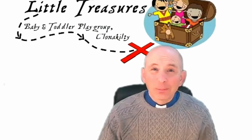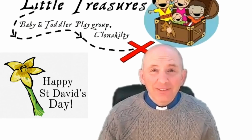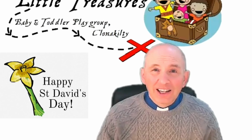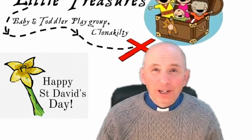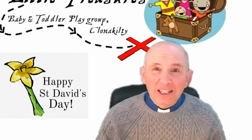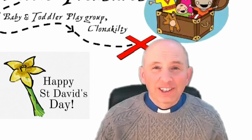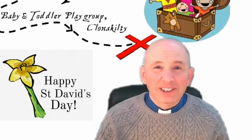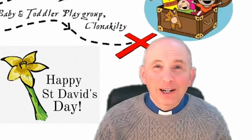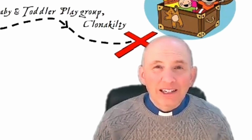This week is the beginning of March, and the 1st of March is St. David's Day. Now, just like we have St. Patrick here in Ireland, in Wales they celebrate their St. David. And one of the symbols that's come to be associated or linked with St. David is the daffodil. Don't you just love daffodils? They're so bright and yellow. Come with me as I have a little look around Clonakilty and enjoy the bright sunshine and the bright yellow daffodils.